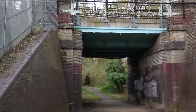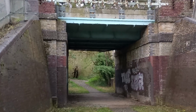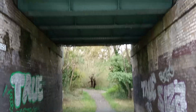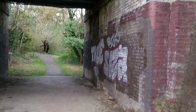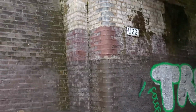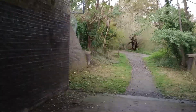Oh, look at this. This is a sensational bridge. It's enormous. You could drive a tank through here. I'm very impressed with this, and it's got a netting underneath the top, which is to stop pigeons nesting there. And this says U22. Not quite sure what that means.